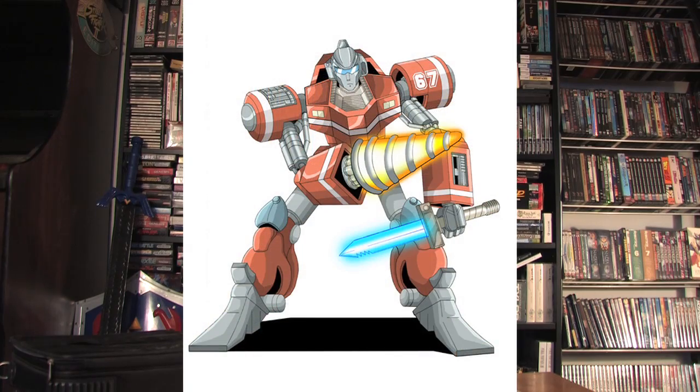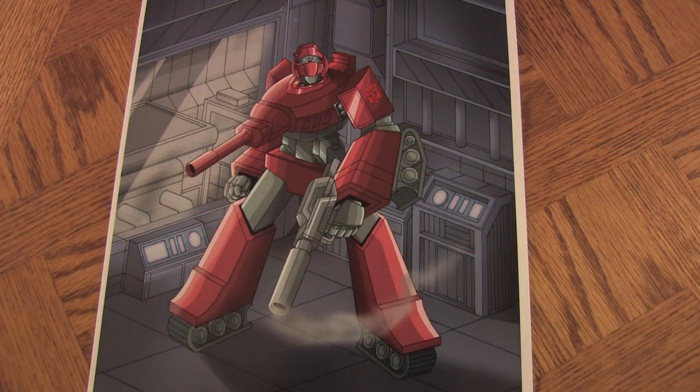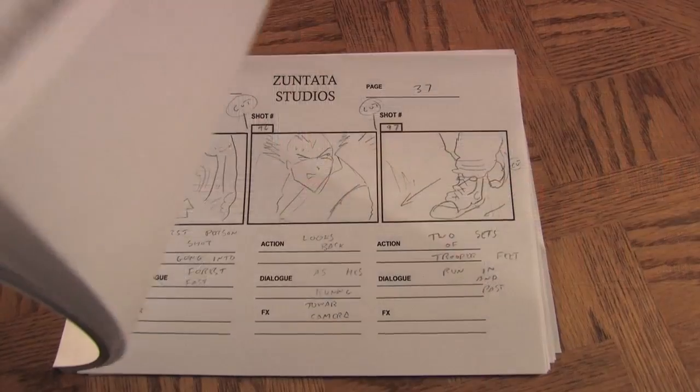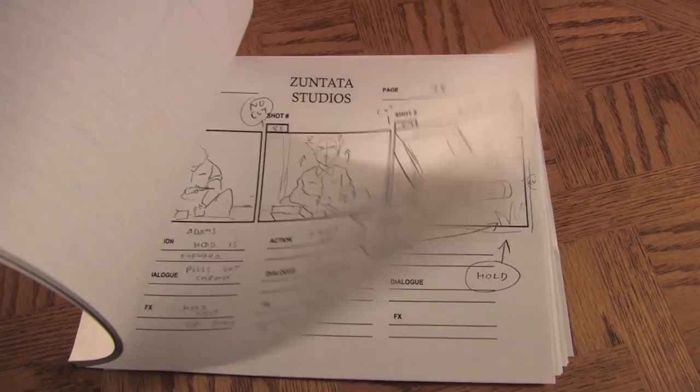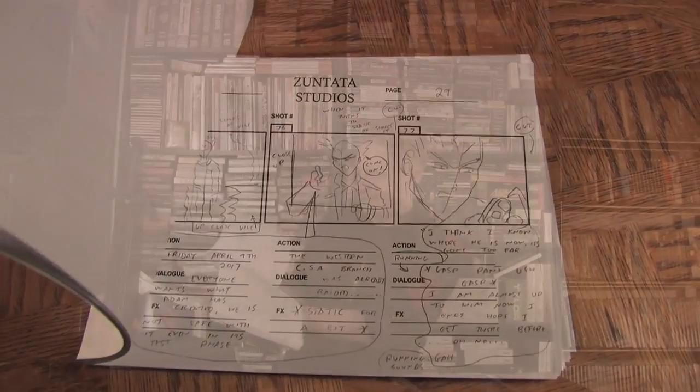So here's a transforming robot that I created. This is its robot mode, and it transforms into this spaceship, kind of a fighter drill, I should say. I kind of like that thing. Yeah, some more Transformers artwork I did here. Yeah, when I'm doing a film, this is some of the storyboarding I actually do as well. This is a short film I did actually. Yeah, lots of work doing this kind of stuff.